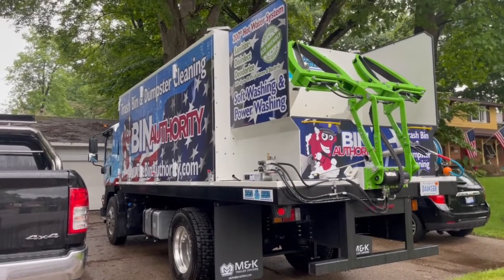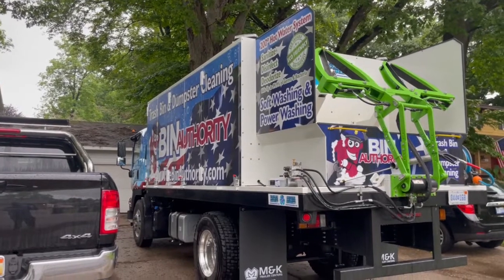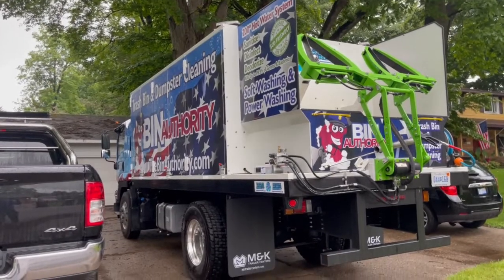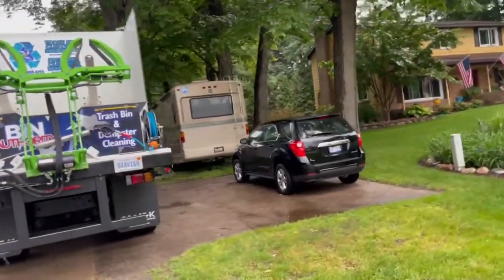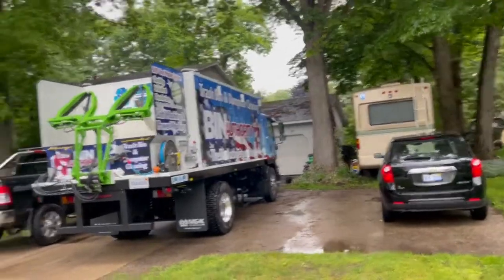If he only had a 500 gallon tank, and the water went from the tank to the heads and into that rear hopper, he would have had to stop three times to fill up that tank, which would have taken him a good extra three hours. Ridiculous. He would have lost another $2,600 in revenue just dealing with dumping and refilling your tank.